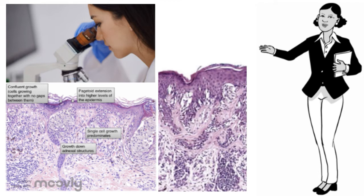Now let's see what has happened with our patient. Your test results are back, and it's good news. The black spot on your arm is just a dysplastic nevus. It's a benign lesion, but does have the potential to become malignant. So, what does that mean?